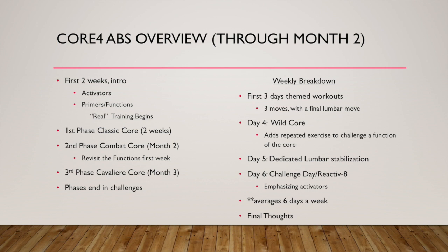And day 5 is a dedicated lumbar stabilization workout. Day 6 is either the challenge day or a workout called Reactive 8, which emphasizes the use of the activators from week 1 of the program. And on average, Core4 is about a 6-day-a-week training program.